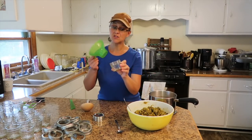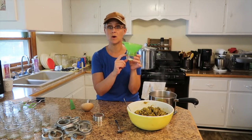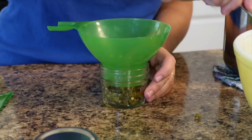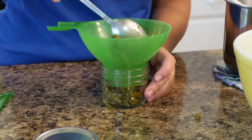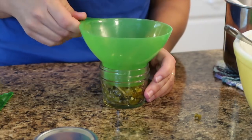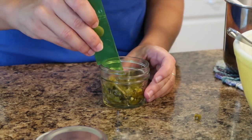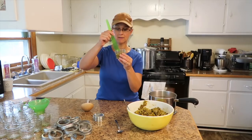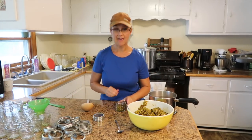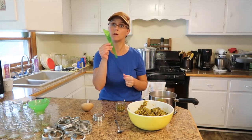With these little 4-ounce jars, it's really not going to take much peppers to fill up to the 1-inch mark. So I'm just going to go easy at first. And I'm going to be sure to use my measuring tool to make sure that I have a really good, at least 1-inch headspace, to make sure that I don't overfill it. And this looks good. If you don't have a measuring tool, especially if you're a new canner, I suggest that you get one of these.